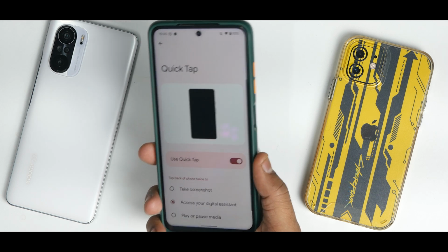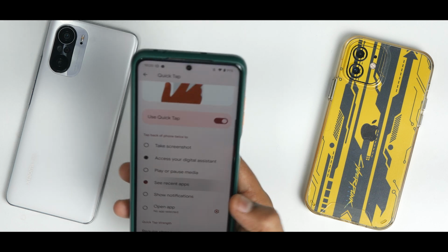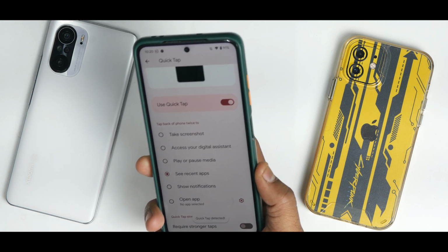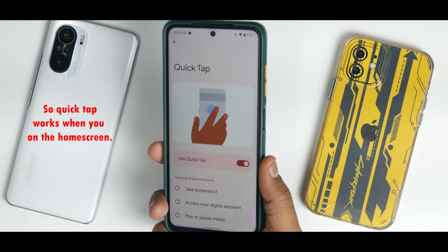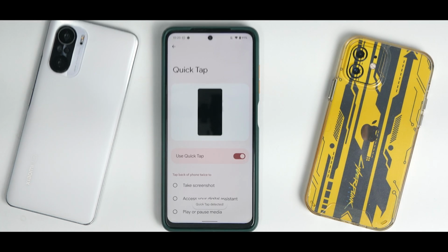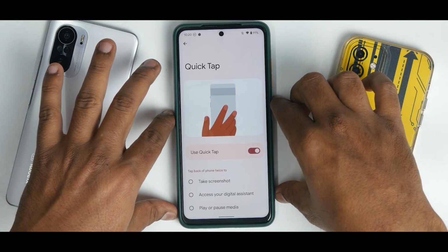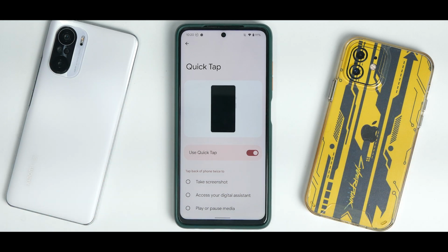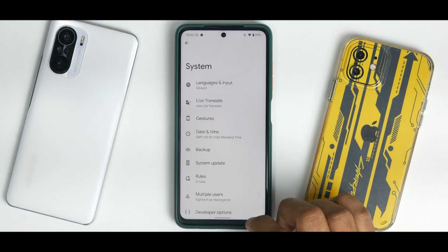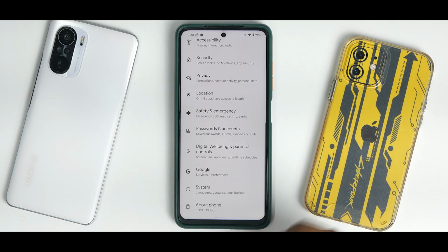Let's see here. It does say quick tap detected, but for some reason it detects the quick tap, but it's not doing the necessary action, which is a little disappointing. But the good thing here is that quick tap is coming to custom ROMs, and sooner or later it will be stable. So yeah, that feature is available in gestures. Something that is missing is a 3-finger screenshot. It's really disappointing to see basic features like 3-finger screenshots missing and stuff like that, but that's okay. You can make do with hardware buttons and things like those.